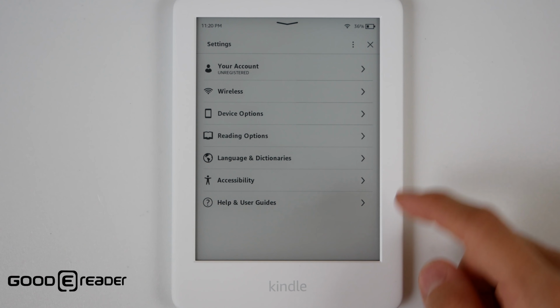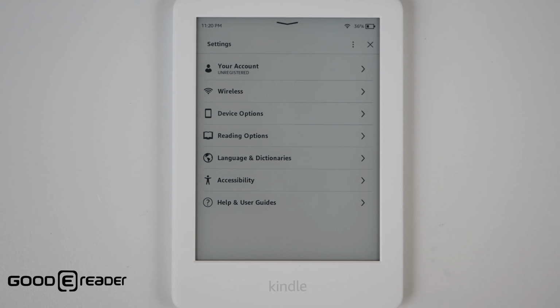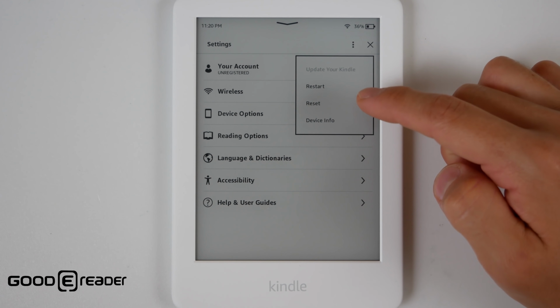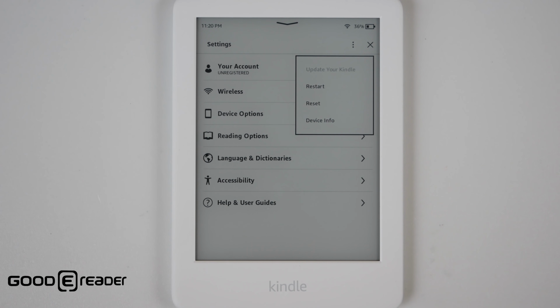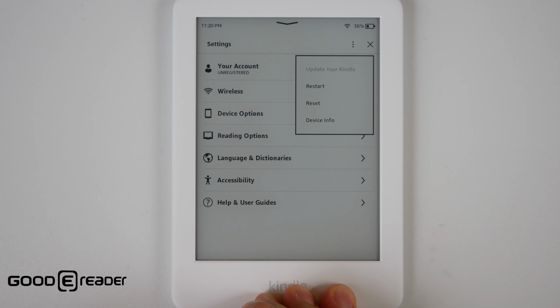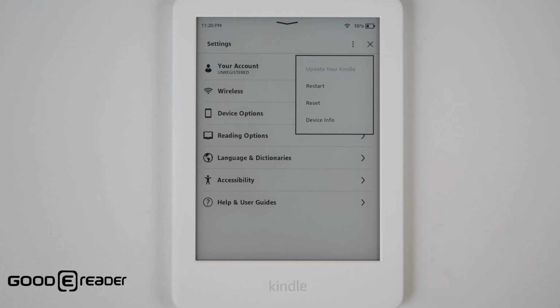Now, something very interesting also is that instead of pressing the bottom button to press and hold to turn your device off, you can actually click the three dots, and this can restart, reset, or click device info. So instead of clicking and holding the bottom button like we'll do right now to show you, that will indeed interrupt and pop up with restart, you can just click restart via the software.